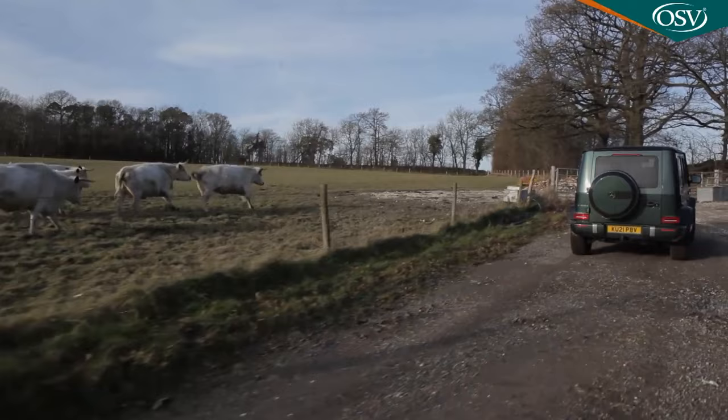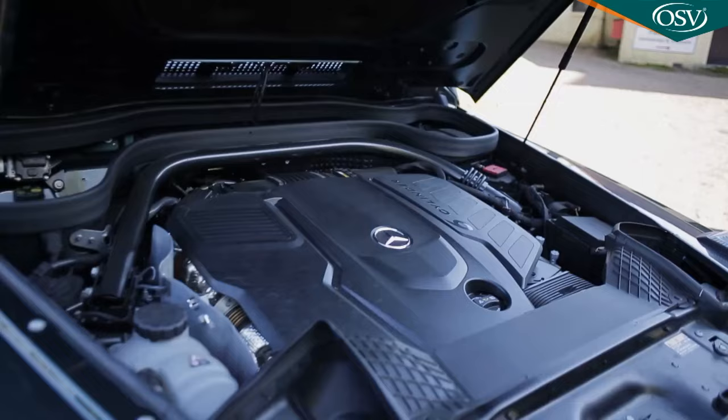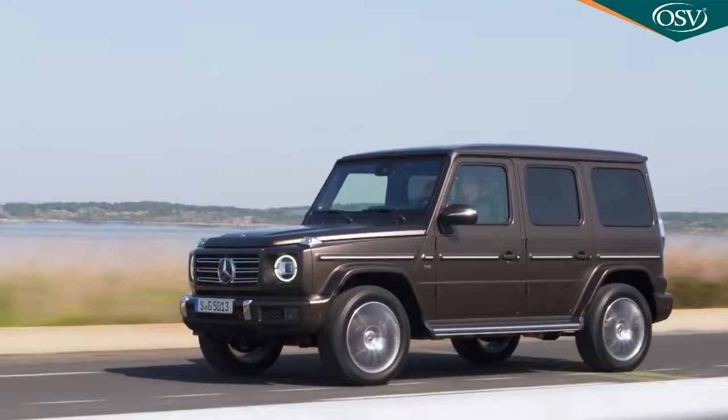That latter figure is still not enough to match the 850 newton meter torque reading of the petrol V8, but the grunt on offer is plenty, and the more tractable diesel makes it very usable. Which will be welcome if you're exercising the 3.5 ton towing capacity that both G-Class models offer, or merely cruising about on your commute. But of course, this isn't a commuting car.